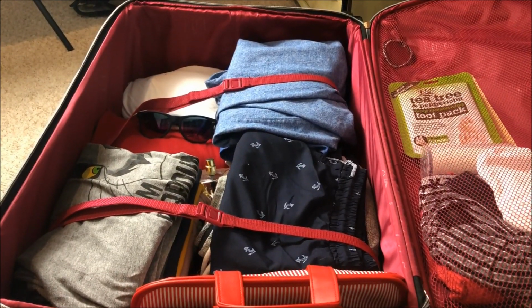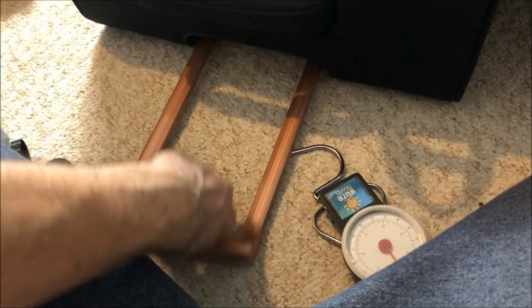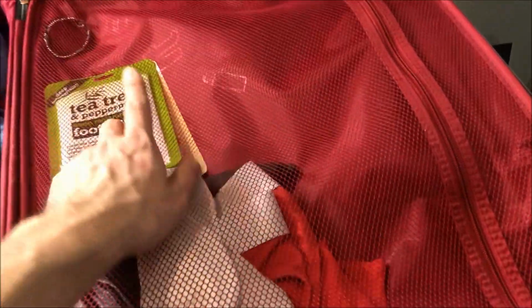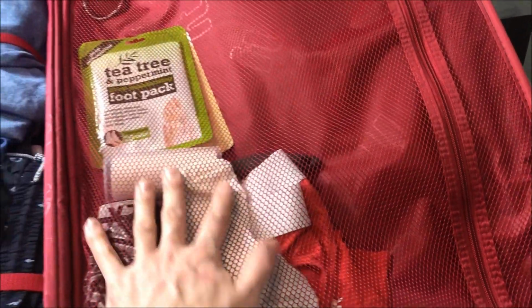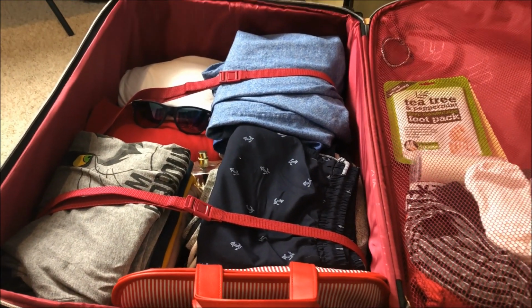So just before I finish the video, I figured I would show you the case all packed. It really is a deep case. And I also, of course, forgot to mention there is the extendable handle. But yeah, we're all packed and ready for Sunday. And I've of course got these little foot packs as a little treat for one night when we're away. So that is everything. Let's get this video finished.